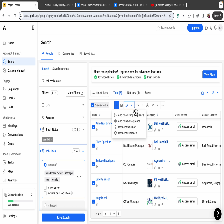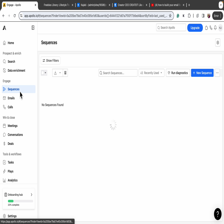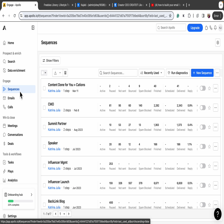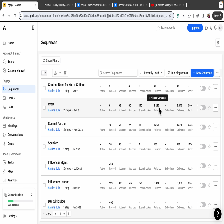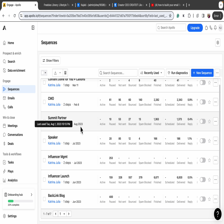Now you're probably wondering, okay, Katrina, what's a sequence? Because email automation isn't always called a sequence, but in Apollo, they call it a sequence. Before I add them to any sequences, I want to check my sequences, okay? So you can see these are all my different sequences that I've run in the past. So for example, the influencer launch had 6,600. This one had 2,200. This one had 40. So I was testing different things there. Some of them I haven't run yet.